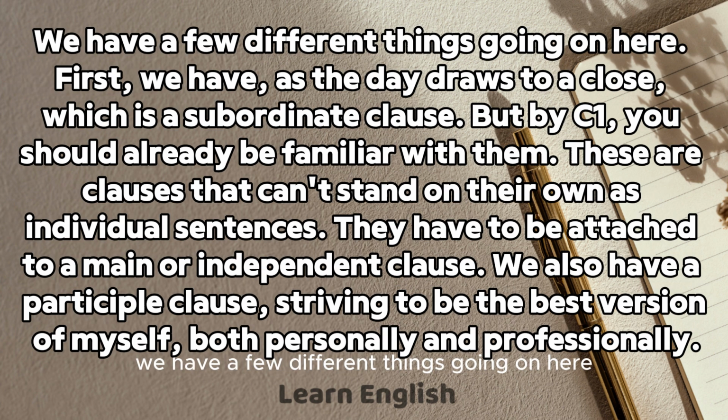We have a few different things going on here. First, we have, as the day draws to a close, which is a subordinate clause. But by C1, you should already be familiar with them. These are clauses that can't stand on their own as individual sentences. They have to be attached to a main or independent clause.